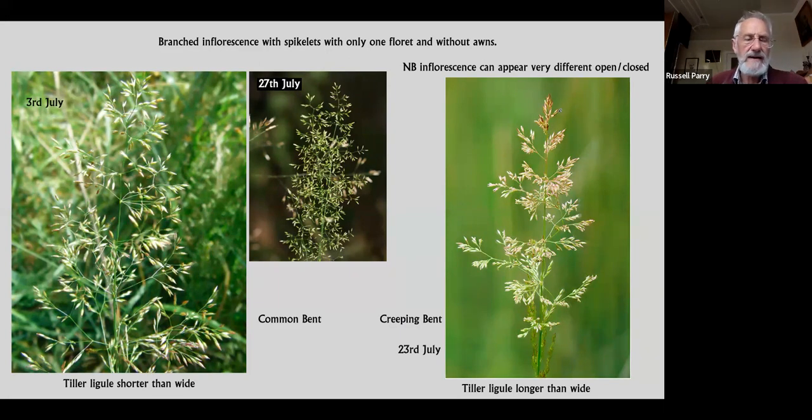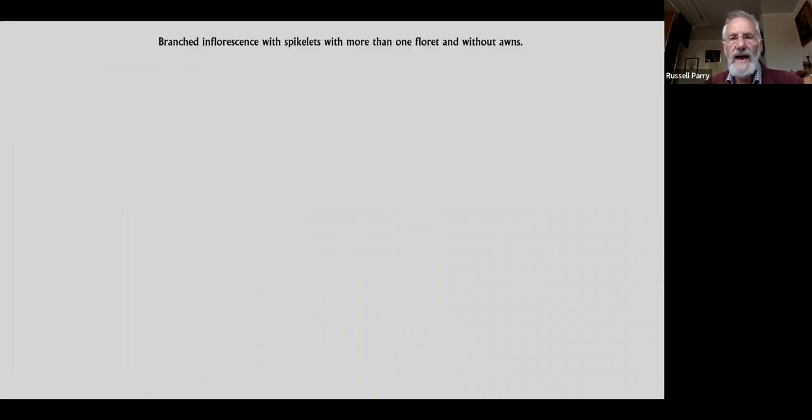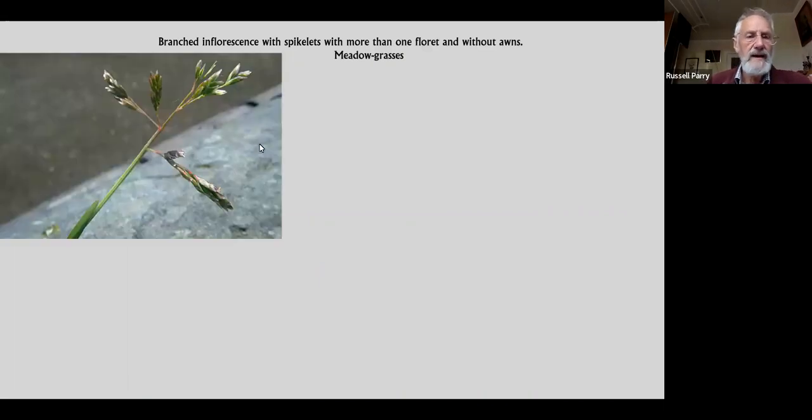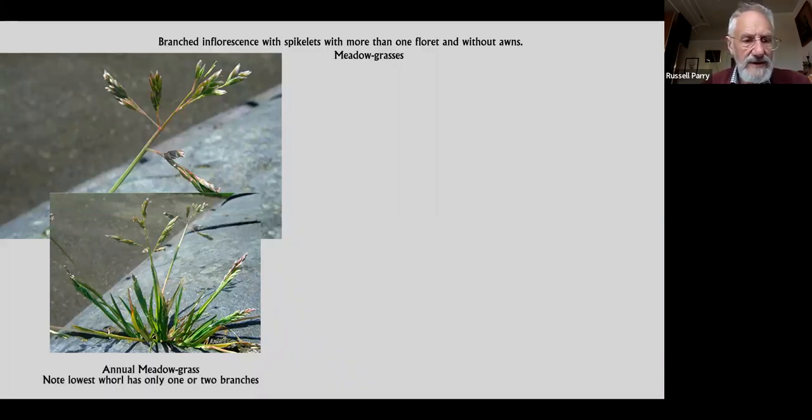Okay, now, still without awns, but with more florets in each spikelet, we have meadow grasses. Here's a nice indication. You can see that each spikelet has a number of florets in it, but absolutely no awns. They're quite rounded spikelets. Meadow grass, this is annual meadow grass. It flowers throughout the year. And a way to pick this one out is to notice that it has only one or two branches at its very lowest junction. The lowest whorl of branches has only one or two branches.